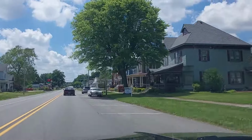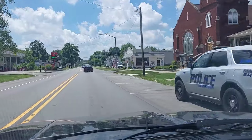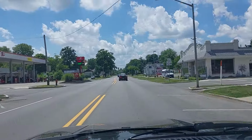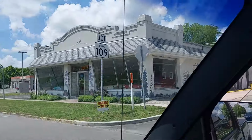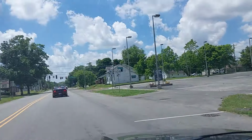Town. It's a neat little spot. It's all 57 Chevy products in that building. Don't believe any of them are for sale, as far as I know. It's just kind of almost an art installation. The things you find on the highways and byways in small town America.